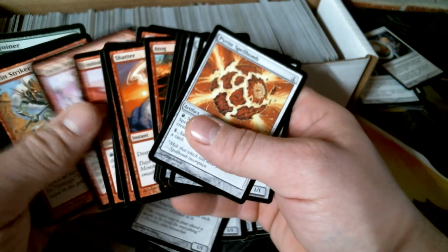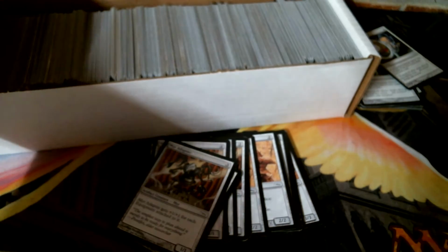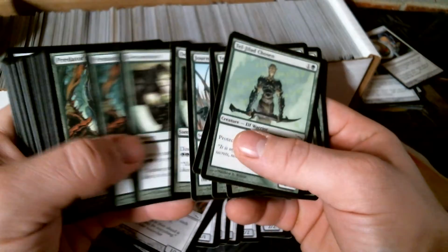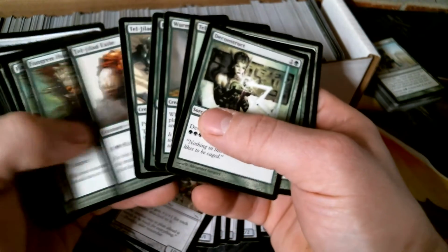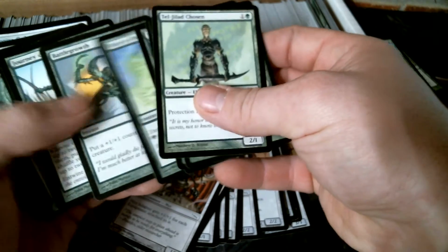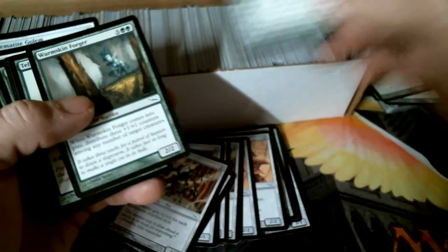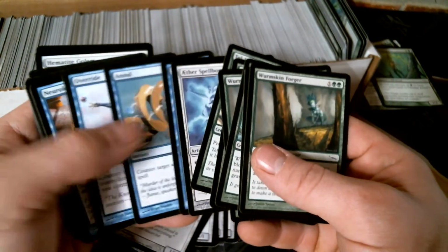There's an ATOG. E-Bolt. We're almost through it. Deconstruct. Journey Discovery. Always need land fetching cards, don't we? Wow. Got a couple of them. Another joiner. We found a few cards.